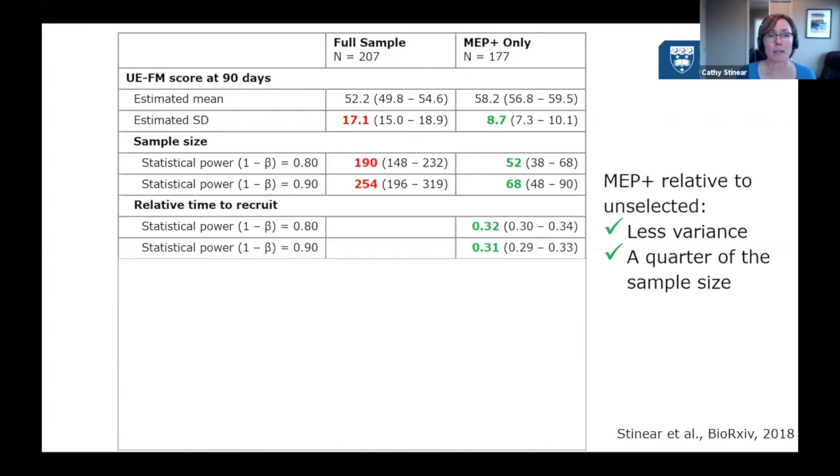And then we calculated the relative time to recruit relative to the full sample. If we were using TMS and only selecting the MEP positive patients, it would take us about 1/3 of the time. So you could get an answer in 1/3 of the time with 1/4 of the patients. That's going to make your grant application look pretty competitive, because you're able to be very efficient in your use of time and resources. So we did this for a hypothetical 7-point difference in Fugl-Meyer score at 90 days.